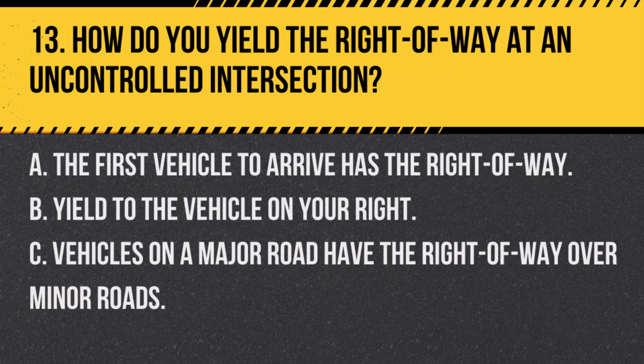Question 13. How do you yield the right-of-way at an uncontrolled intersection? A. The first vehicle to arrive has the right-of-way. B. Yield to the vehicle on your right. C. Vehicles on a major road have the right-of-way over minor roads. Answer: B. Yield to the vehicle on your right. This rule helps manage the flow of traffic and enhances safety at intersections without signals.